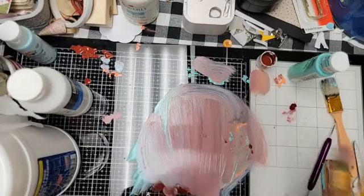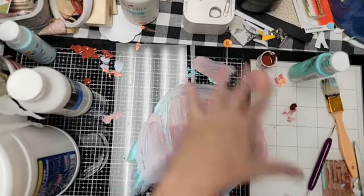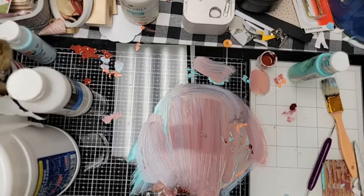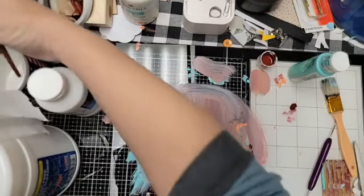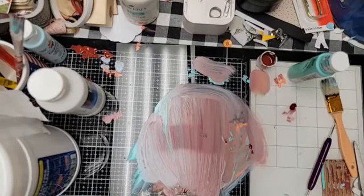Okay. Here's our brushes. I'm going to set this to the side. I'm going to wipe this off as best I can. It doesn't have to be perfect. I do have a backup plan just in case. Let's stick this in here. Let's put these over here.